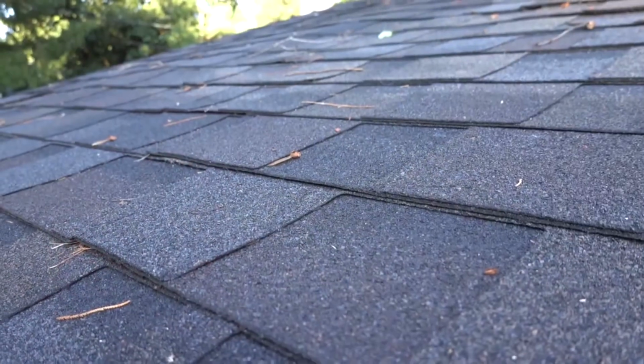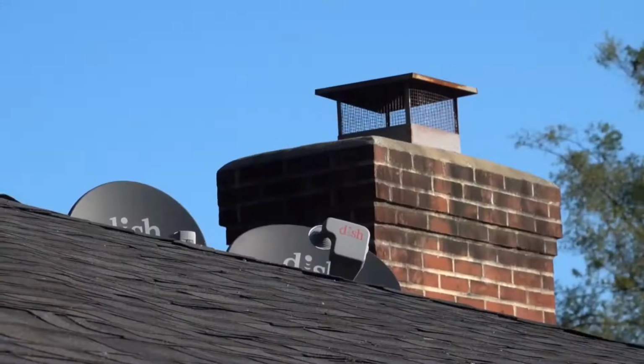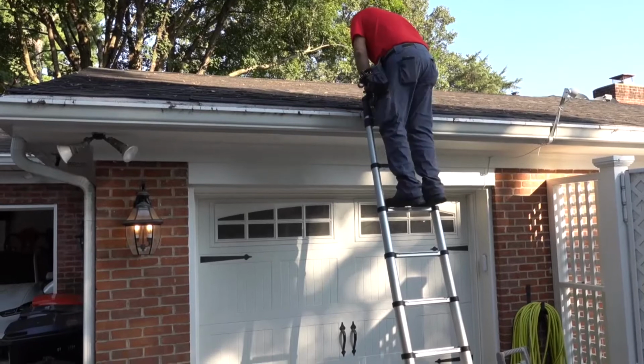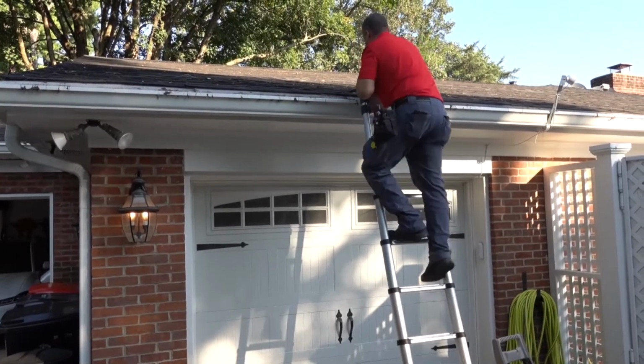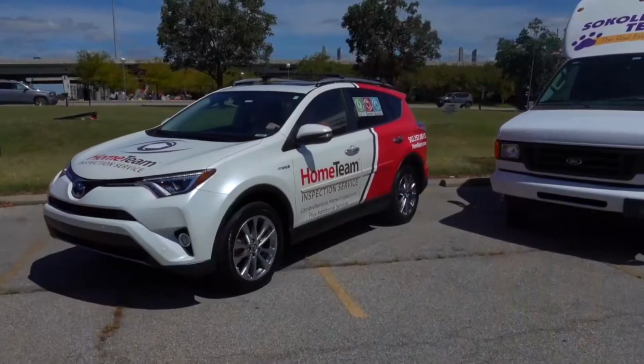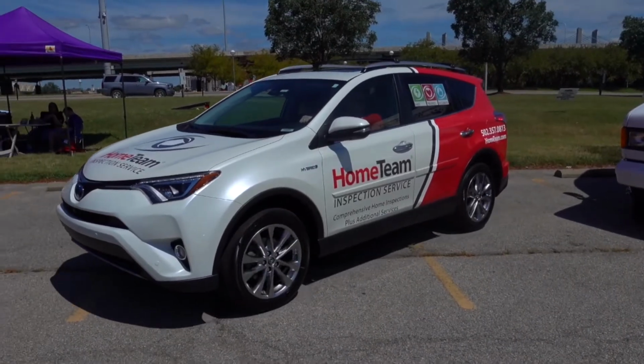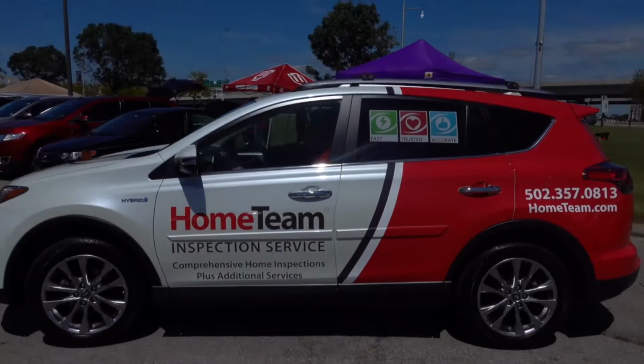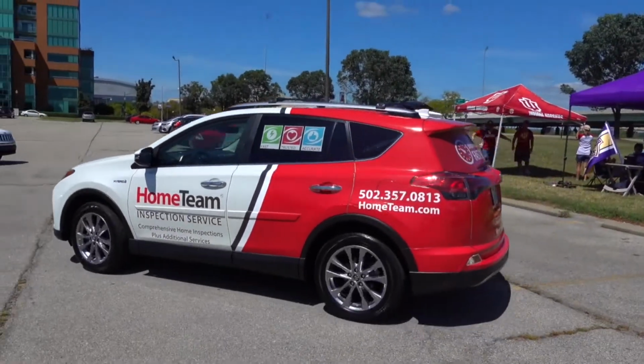So I'll get a view from here, I'll get a view from the top, and then we'll take a look at the chimney. The roof is just one of the parts of a home that the home inspector will be looking at. Brad Lawler is the owner of Louisville's HomeTeam Inspection Service, and he says you can get a head start on preparing your home for the inspection even before you put the home on the market.